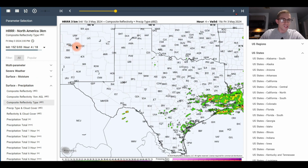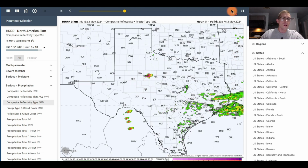Going back to today's note, we can take a look at the HRRR, the High Resolution Rapid Refresh model, North American, and this is going to give us an idea of the timing and placement and potentially intensity of these storms later on today and that enhanced risk. If we push this in time to around 3 to 4 p.m., that is when I'm expecting storm initiation, either just over Abilene or just to the west of Abilene. You can see 3 p.m. Central Time, May 3rd, Friday.